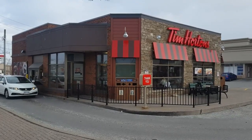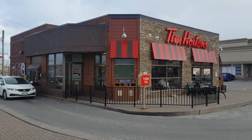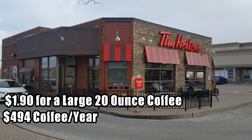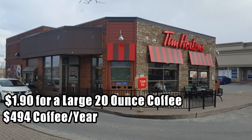Well, last but not least is Tim Hortons. A large coffee at Tim Hortons is going to cost you $1.90, being the most economical of the three between McDonald's and Starbucks. And that would translate to approximately $494 per year on coffee.